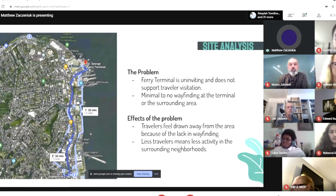Here's a site analysis, and here we have listed the problems, which include that the ferry terminal is uninviting and does not support traveler visitation, and there's minimal to no wayfinding at the terminal or the surrounding area, which makes it very easy for people to get lost. Effects of the problem: travelers feel drawn away from the area because of the lack of wayfinding, and fewer travelers means less activity in the surrounding neighborhoods, which also affects the economy.